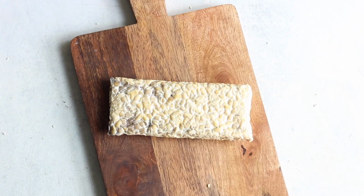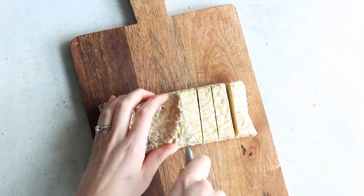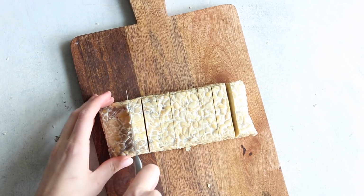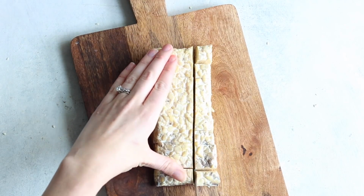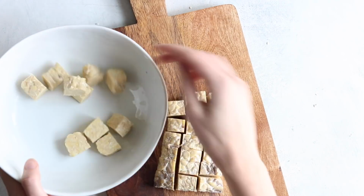All right, so next up we are going to do an oven-baked, spicy tempeh salad with a tahini drizzle dressing. So the first thing we're gonna do is just cut our tempeh into cubes. So I'm doing about 1/2 inch cubes. I'm not really good at measurements, but I imagine this is about 1/2 inch cubes. And then place them into a bowl.